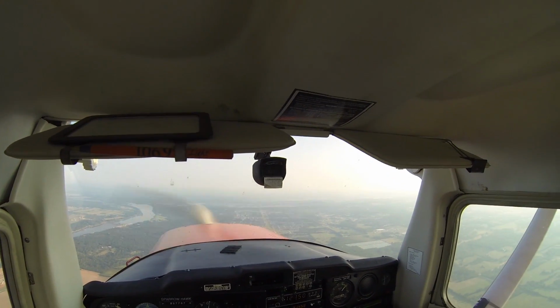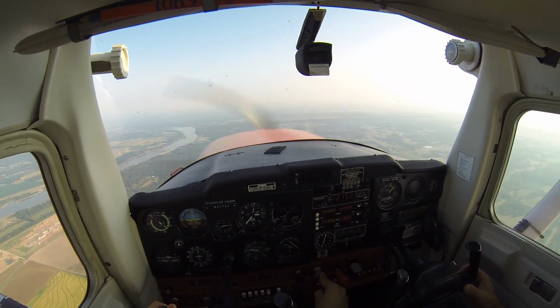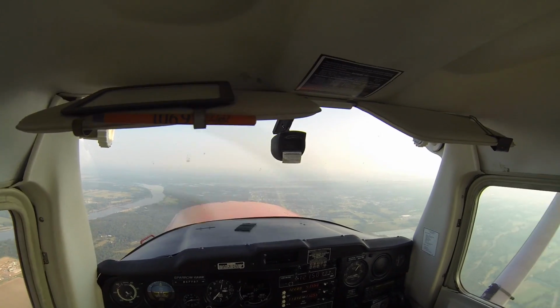Conway traffic, Cessna 67787 is 4 miles west of the field inbound. Hazen traffic, Cherokee 37 Whiskey turning base, runway 18.